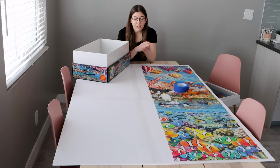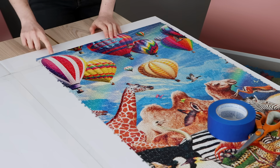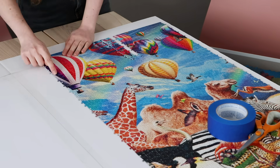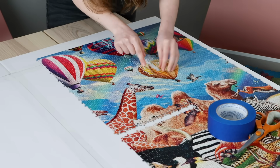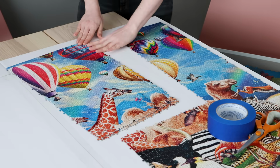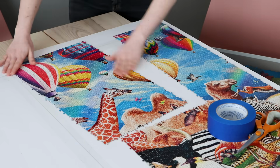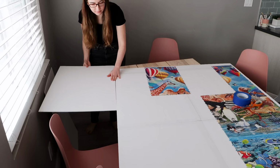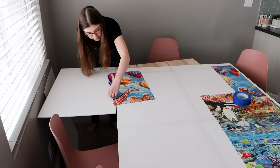So I do want to walk you through exactly how I do it in case any of you want to try it for yourself. So the first thing to do is to count out where the separation of each section is going to be, and then take out a line of pieces and just put them on top of the puzzle piece section so that you can gently pull it away from the rest of the puzzle. Then you can push those pieces back into place. And since this puzzle, as I said before, does not hold together at all, the pieces do not lock together, you have to be really careful with this part.